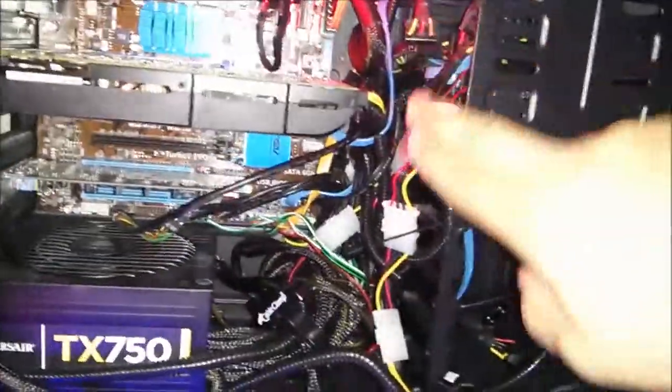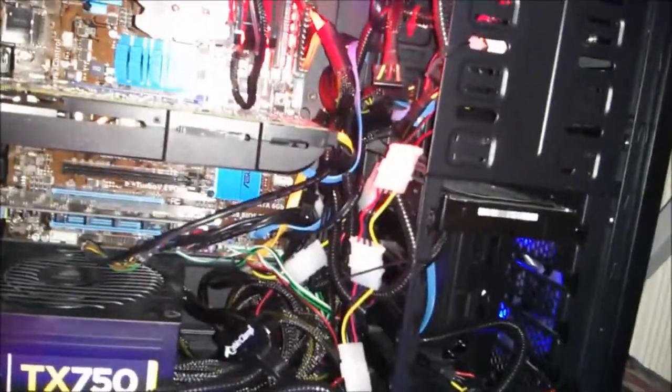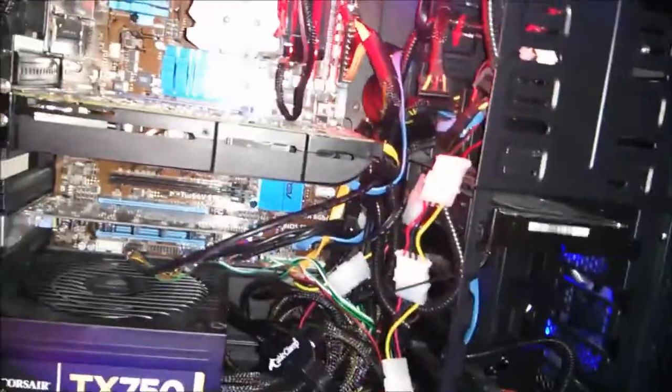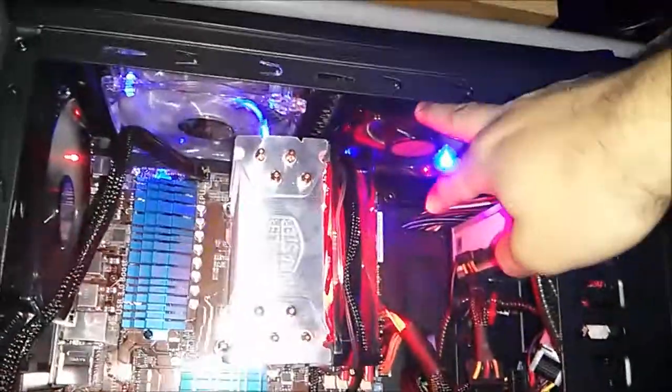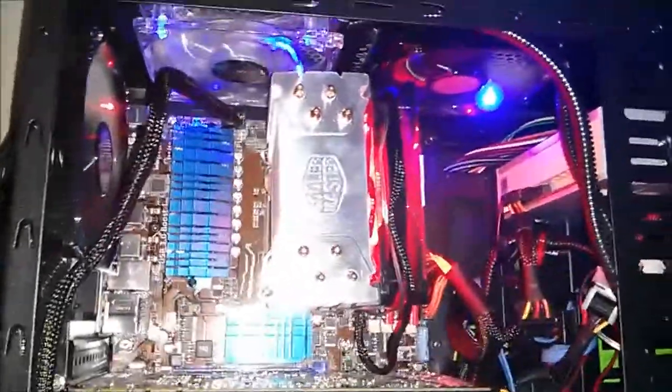And as you can see, these wires are going to soon disappear because I'm getting a Swiftech 8 header splitter, which will be powering pretty much all these fans above here. Of course, I'll be orienting these fans, this fan with that fan up here, moving this to a system fan later on, so it matches better.